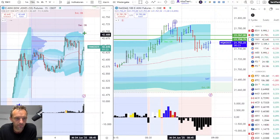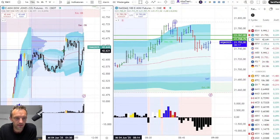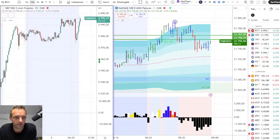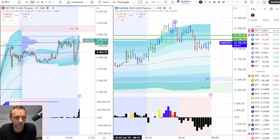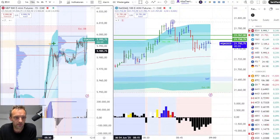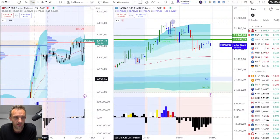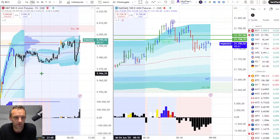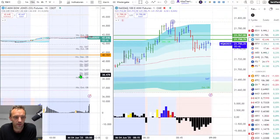A little bit has more potential to the upside still, I would say. S&P 500 also similar. Bigger volume today. Volume point of control to the upside. Looks like this one is also bullish. Dow Jones again.